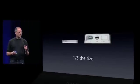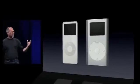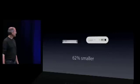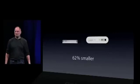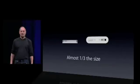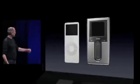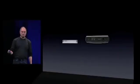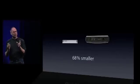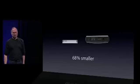Okay, let's compare it to the iPod Mini. The iPod Mini, an incredibly successful product. The iPod Nano is half the thickness. It's 62% smaller by volume. That means it's almost 1/3 the size of the iPod Mini. Now let's take a look at some competitors. Some of their flash products here. Here's iRiver. Look at this. 68% smaller. It's 1/3 the size of a competing player that doesn't hold anywhere near the number of songs.